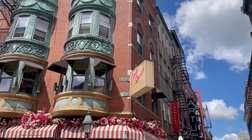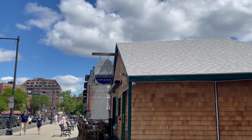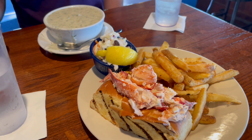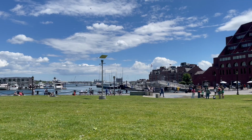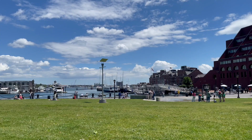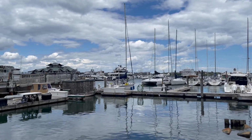And we knew since we were coming to Boston, we had to get clam chowder and a lobster roll, and we decided to come to Boston Sail Loft because I saw online that it has some of the best clam chowder in Boston, and I definitely agree. It was 10 out of 10. We just split a lobster roll and a bowl of clam chowder.